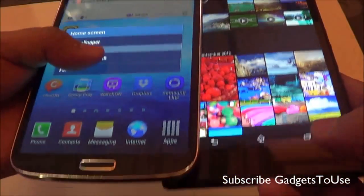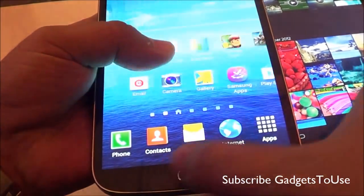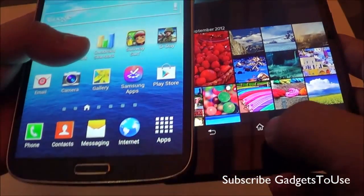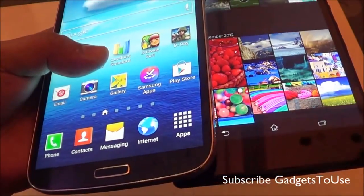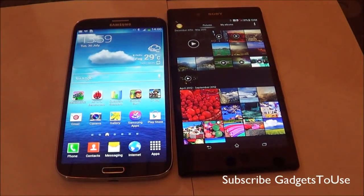When it comes to the bottom on the front, you have the physical home button over here, and the touch capacitive buttons are there within the body, whereas you have touch capacitive buttons and the home button within the display, not within the body, of the Sony Xperia Z Ultra. So that was a quick comparison between these two devices.